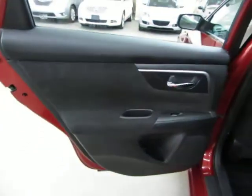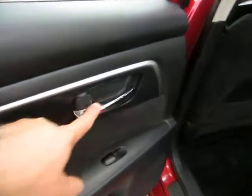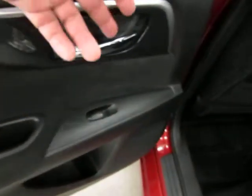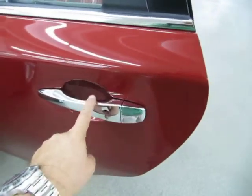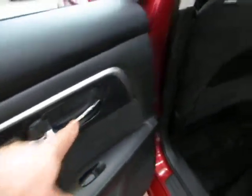The rear door panels are the same as in the front, all charcoal black, with a gray trimming here and a chrome handle. This vehicle is equipped with a child lock protection. I'll show you how that goes. Push that little lever in here, and what that does is that disables this inside door handle. That's in case you got little ones and you don't want to be able to open the door from the inside. Once you engage that, the only handle that's going to open is the outer handle. To re-engage for adult passengers or bigger kids, just do the opposite, and this handle will start working again.